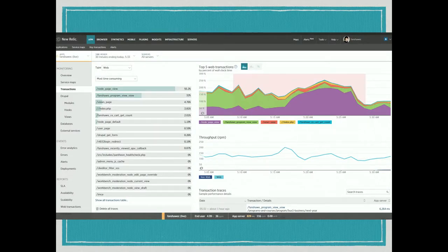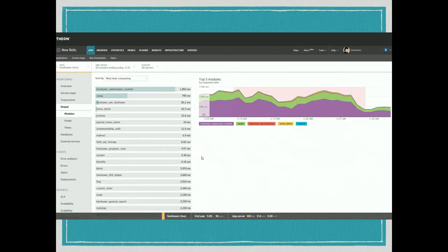And here's another example, again, based on the transaction, which is really sort of the PHP function with some of the charting, but you can also look at it on a module basis. So to see, in this case, views was number two, but this looks like a custom module that was really chewing up resources and slowing things down.